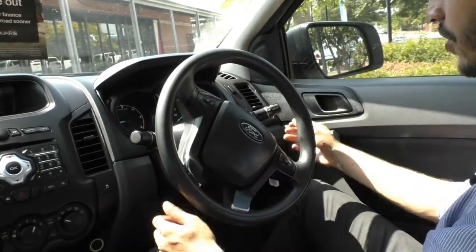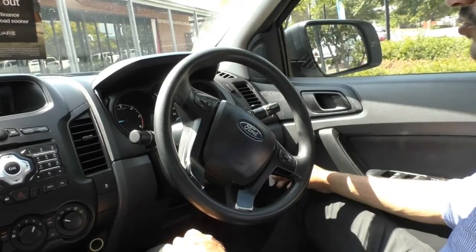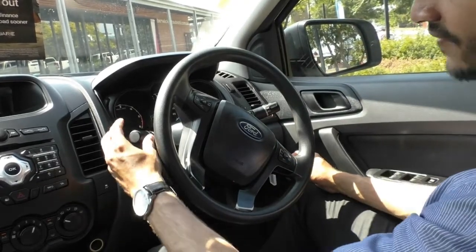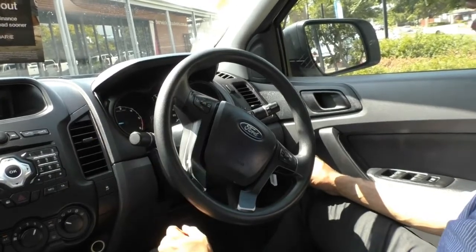On your actual steering column, on the right hand stalk is your headlight settings. Now you can just leave it on automatic and the headlights will do everything for you. And on the left hand side is your wiper and washer fluids. Now however that is manual, so you do need to adjust that yourself.